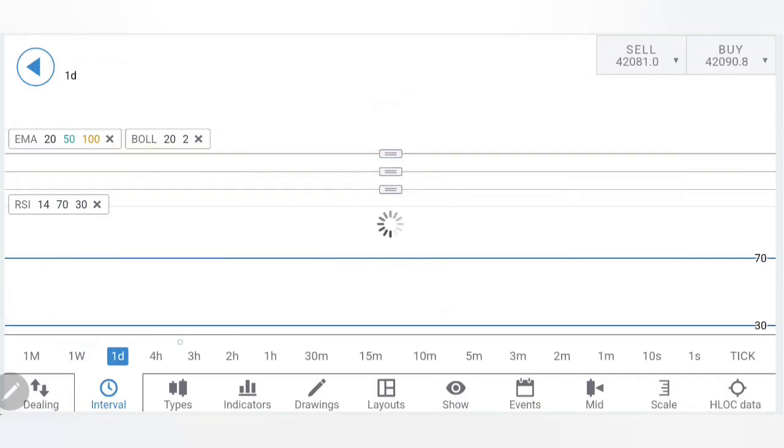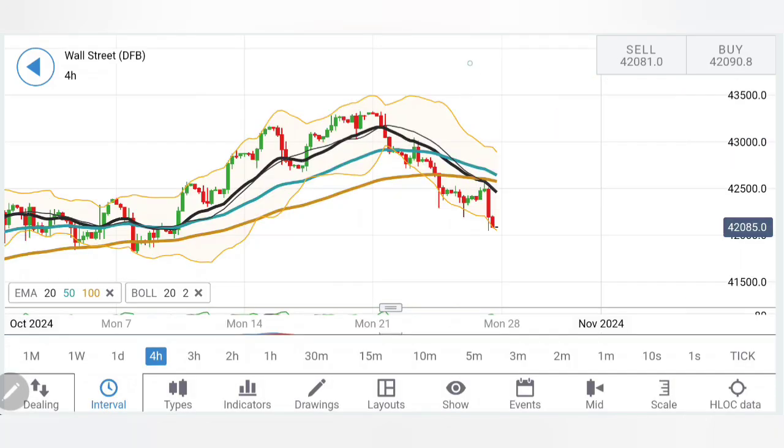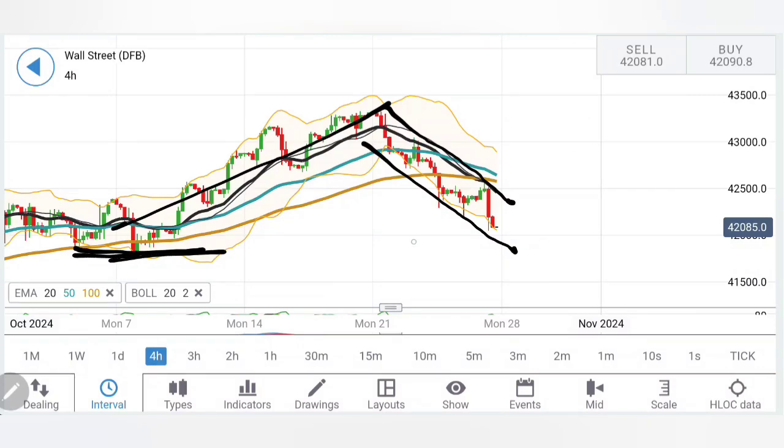RSI is looking downwards. Let's have a look at the 4 hour chart. See, the crossover here in the moving average is an important observation. Lower highs and lower lows is again one thing, but it has to now break below this zone at 41,800. If it breaks below 41,800 and 41,400, we can say that it has reversed. As long as it respects the 41,800 and 41,400-500 zone, we can say that it is forming a nice flag and it could break out on the upside.